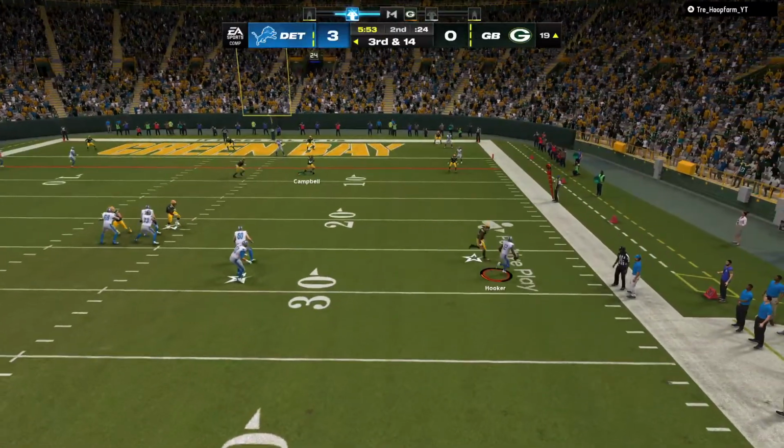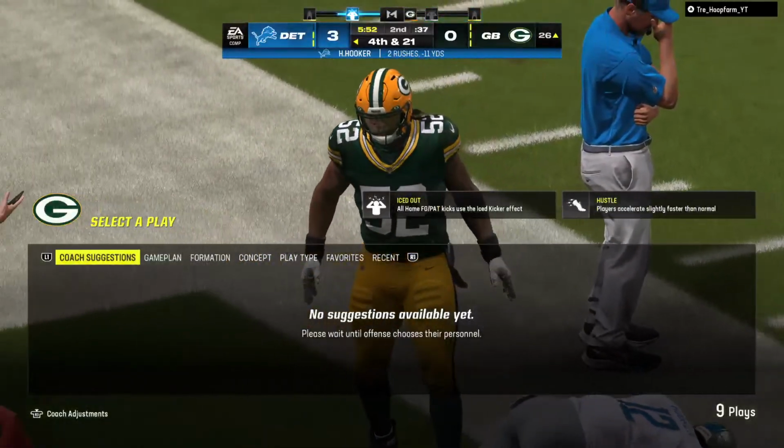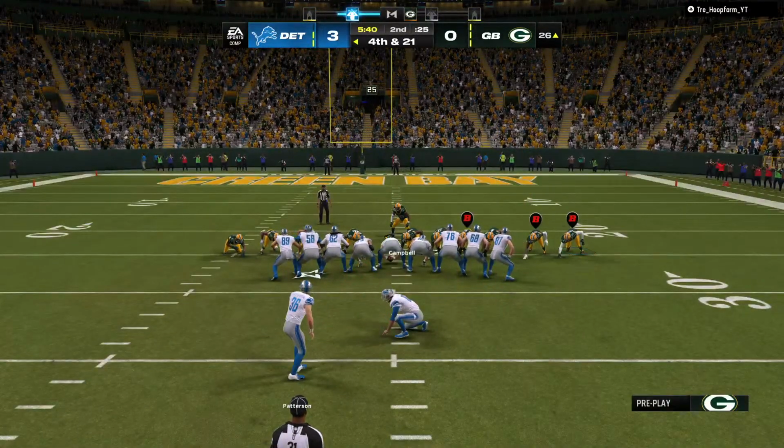Now he'll escape to his right. And he's taken down, trying to do a little too much, getting outside of the pocket, and it results in a sack. Now back with the Lions.